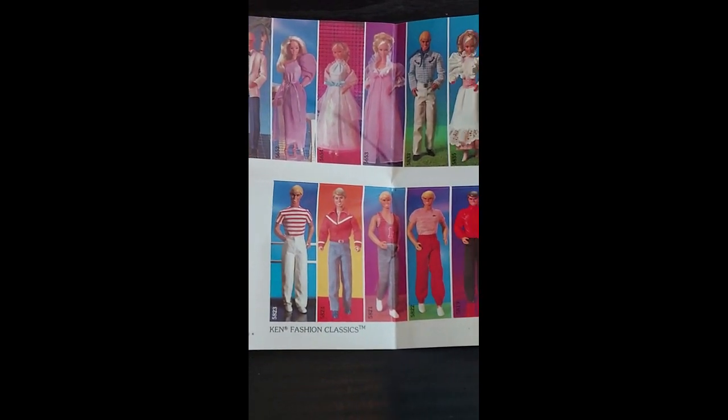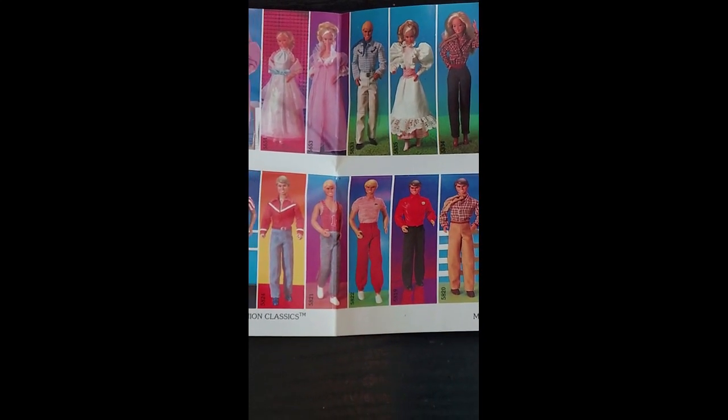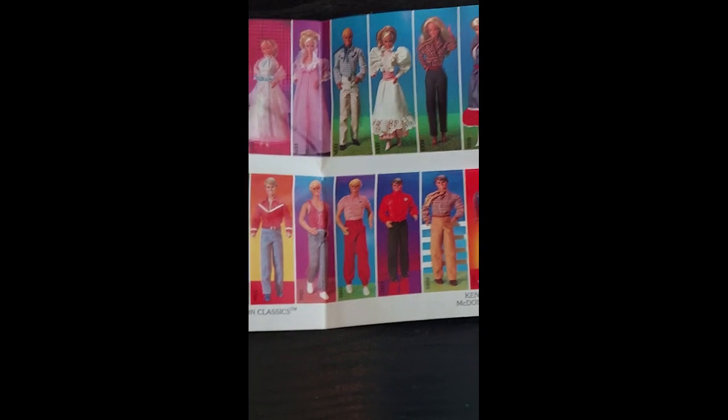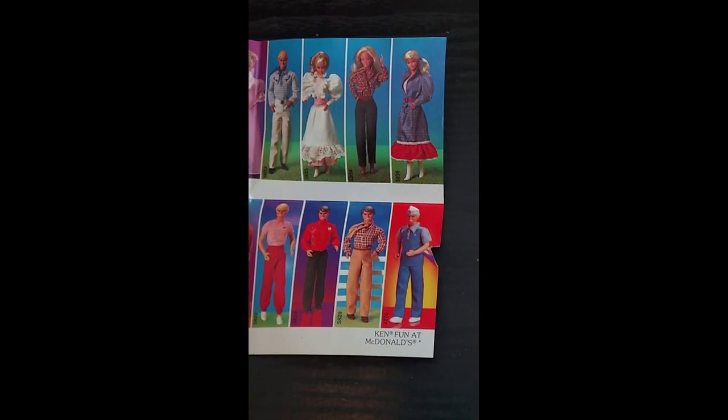So yeah, and there's Ken with his fashion classics. I also had that red taffeta racer jacket and the black pants. Loved it to death. I thought it was a great everyday outfit. Loved it to death. I'm trying to buy it again now, but geez, it's so expensive.